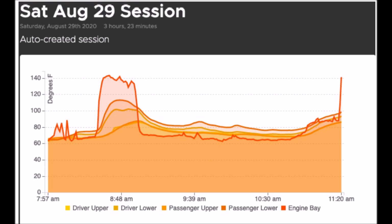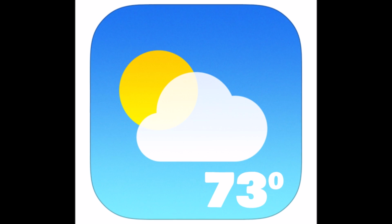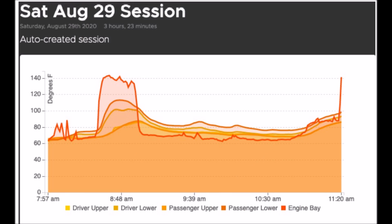All right, so let's look at part 1 of his test. This first day, approximately 185-mile drive, estimated 3 hours. Outside temperature, when he left, was 73 degrees. Relative humidity at 55%.